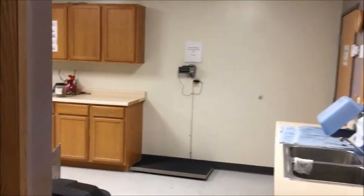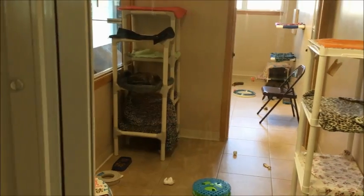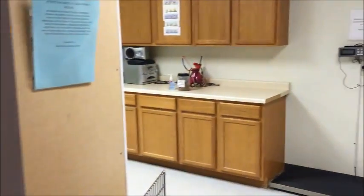Going in, we're going to turn to the left, and here we've got our cat colony rooms. You can see we've got those rooms open right now. There's about, I'm not sure the exact number right now, 5 or 6 cats in there. Looks like they're napping. Going back this way.